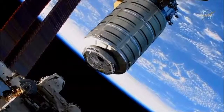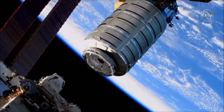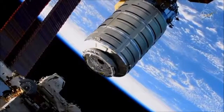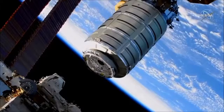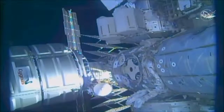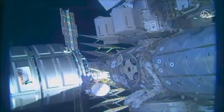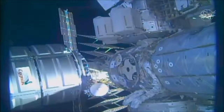Over the next several minutes, we'll see Cygnus move closer to the International Space Station and the common berthing mechanism on the Unity module of the space station on the Earth-facing side. You can see Cygnus moving slowly now on the left and the space station on the right with that common berthing mechanism in the middle of the screen.